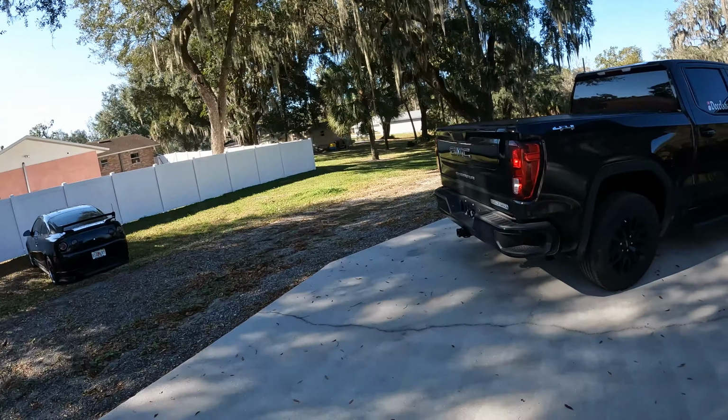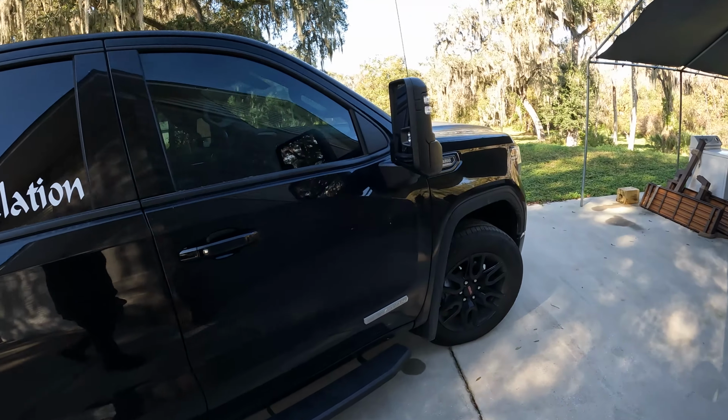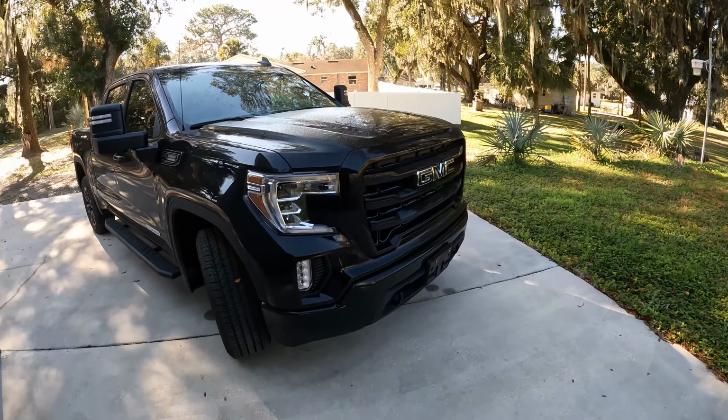Welcome back, guys. So I finished cleaning the truck. This was a couple weeks ago. Still waiting to get it, but the delivery should be here in just less than an hour. So I left you off right when I was cleaning this beautiful truck, but now it is time to say goodbye to my 2021 GMC Sierra.